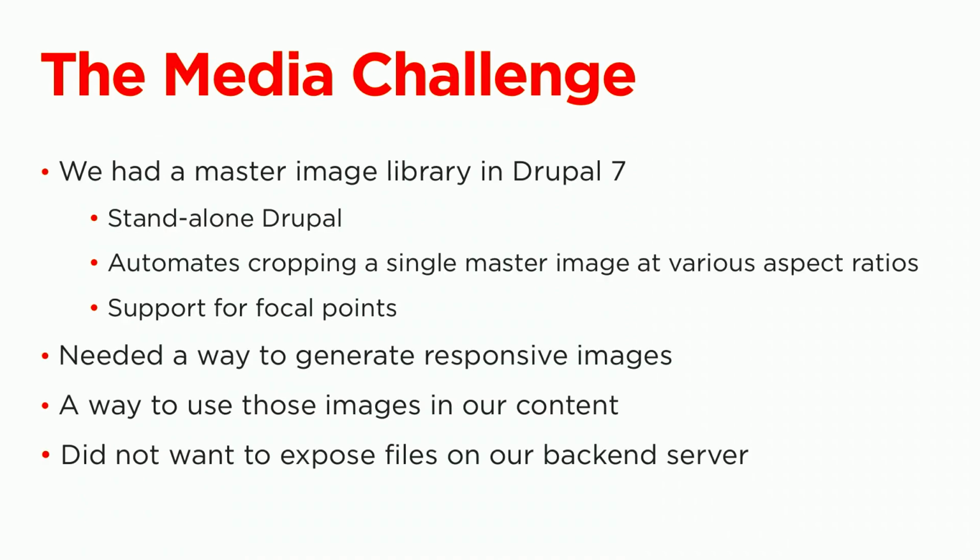So I'll start with the first of the 4, the media challenge. So we had a master image library that is in Drupal 7 that has our source media. It's a standalone Drupal system, and it automates the cropping from a single master image into many crops. And we also had a requirement to have support for focal points, so that when you crop, the image zooms in the right way for the responsive breakpoint or situation that it's being displayed.